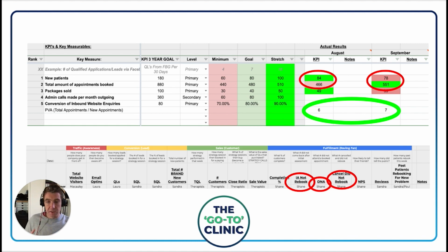That is the easiest way. And in the value chain, you could see the initial assessments that don't rebook, the DNAs, the cancellations that did not rebook. Those numbers are ultimately going to give you control of this business and allow you to keep control of the business even when you're not there.